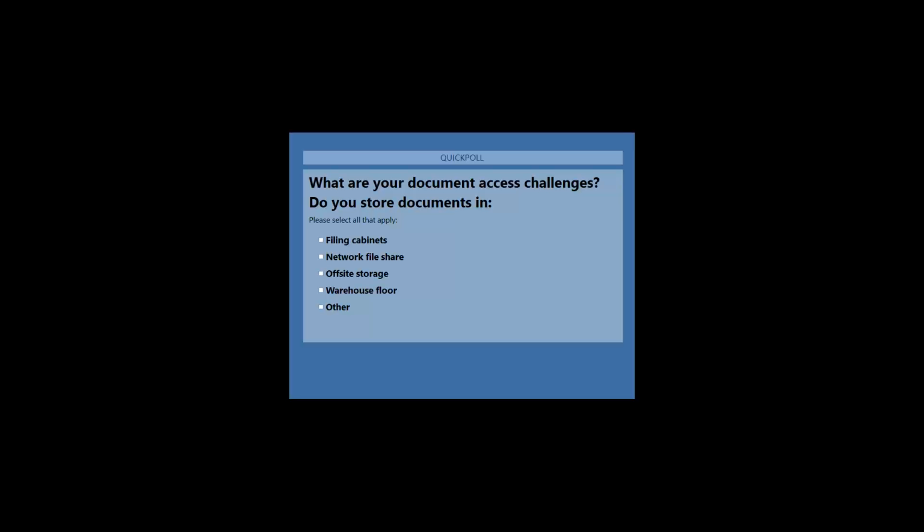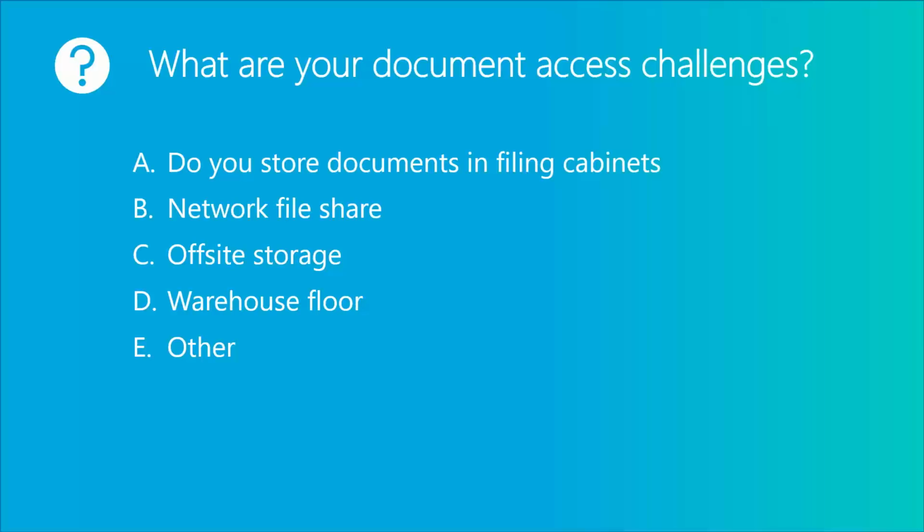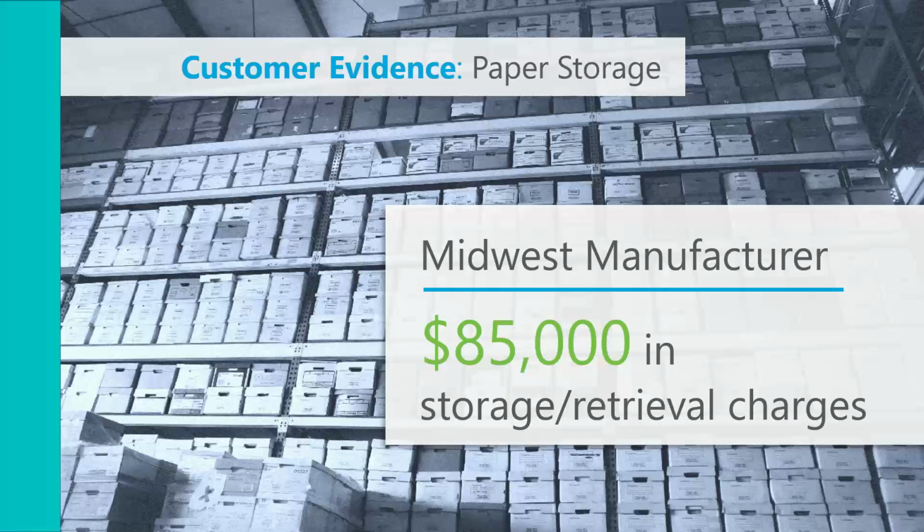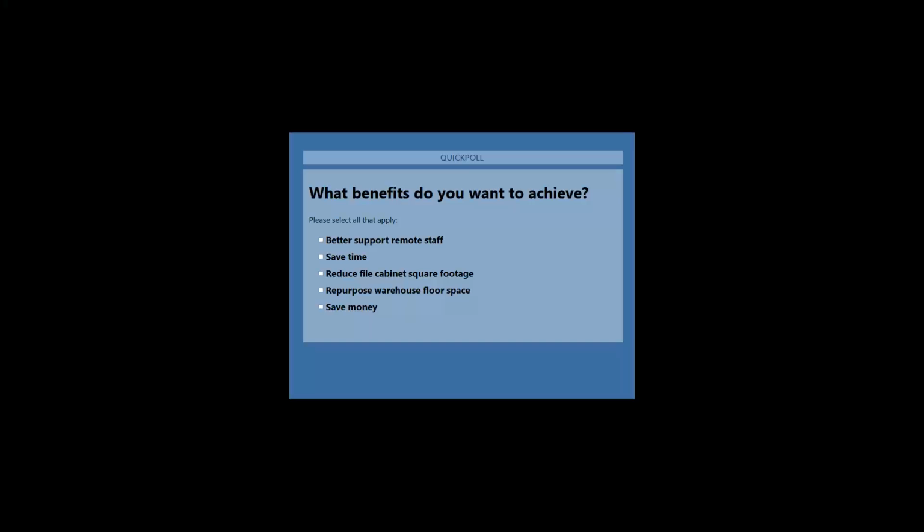Okay, let's go to the next poll, because I've already shown you one clear functional pillar about DocLink, and that is having documents at your fingertips. Oops, I rapidly moved forward. Let's go back. You've imagined where you're storing your documents, and it sounds like they're kind of all over the place at this moment in time. So in your mind, let's talk about the benefits. What are you going to be able to achieve by implementing a solution like DocLink?